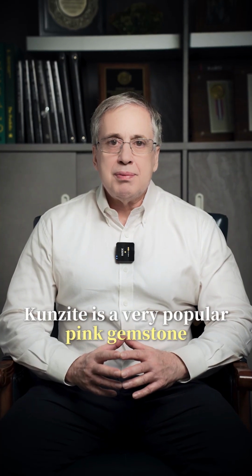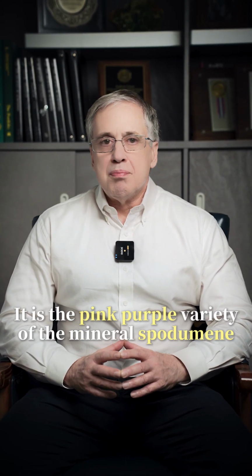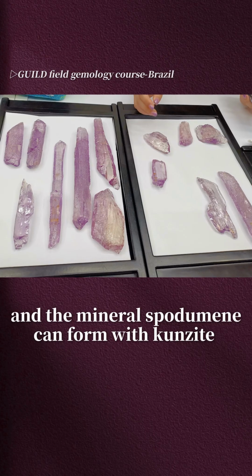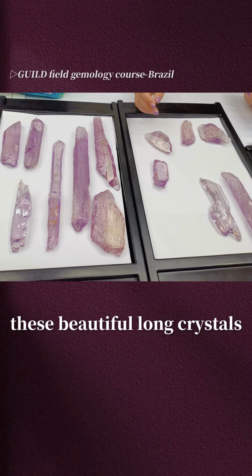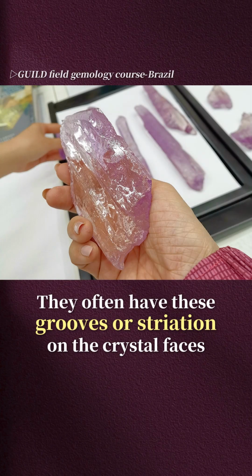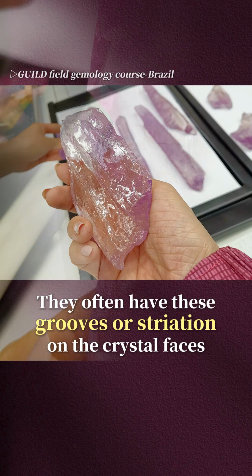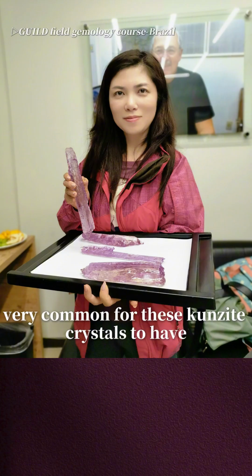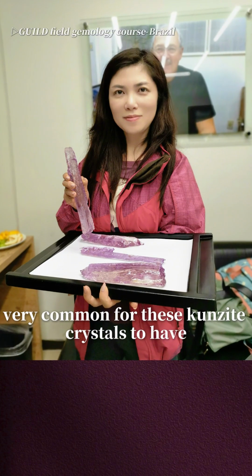Kunzite is a very popular pink gemstone. It is the pink to purple variety of the mineral spodumene. And the mineral spodumene can form with kunzite these beautiful long crystals. And they often have these grooves or striations on the crystal faces and often have these triangular etch markings in there. Very, very common for these kunzite crystals to have.